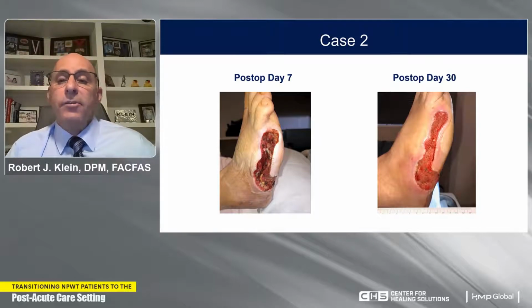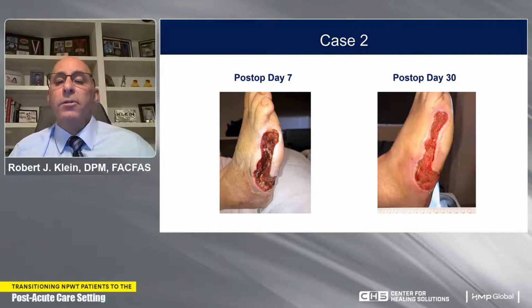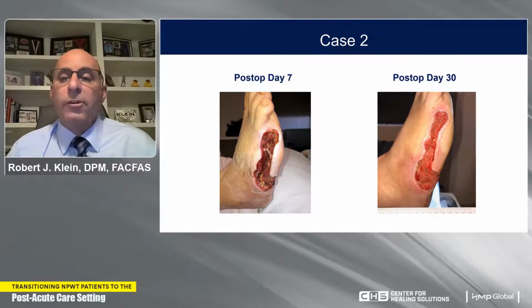I actually suggested a split thickness skin graft to this patient to be essentially one and done to get this wound closed. The patient did not want another surgical procedure, so the patient ultimately decided to use an advanced wound care dressing to take this on to closure. So we used collagen silver with ORC to treat this wound.